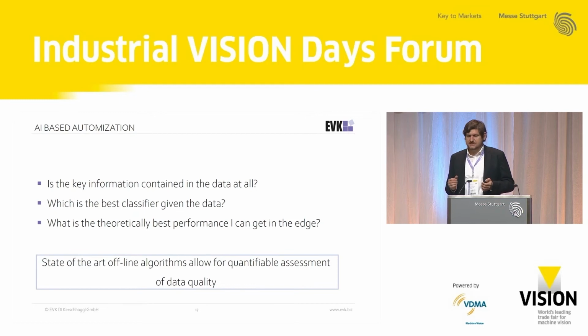So the key questions that arise and that we ask ourselves and our customers, by using the offline analysis, is the key information contained in your data set at all? What is the best classifier that would solve your application even before starting training? And what would be the theoretically best performance in the edge that I can arrive at? Because it's nice if you can solve a problem, but if it takes you days or hours, it's not fast enough, then you will not be able to bring this to the market. So only state-of-the-art algorithms will allow for a quantifiable result to answer these questions, and that's what we are putting forward here.